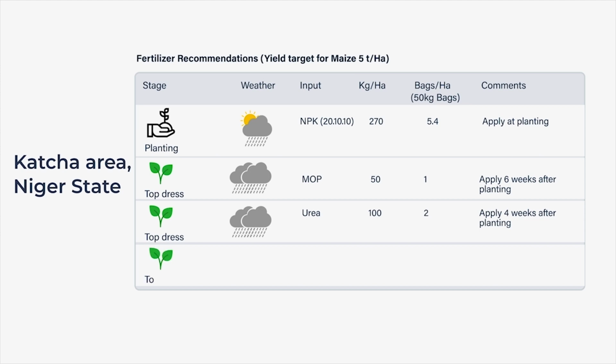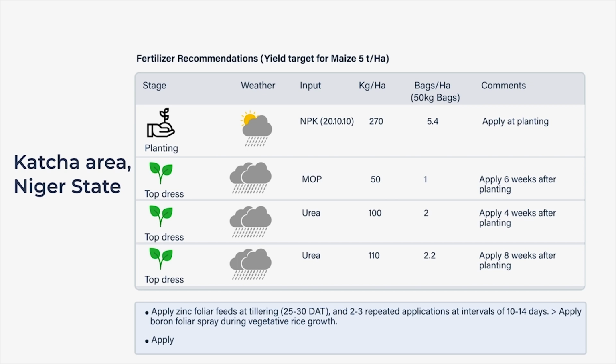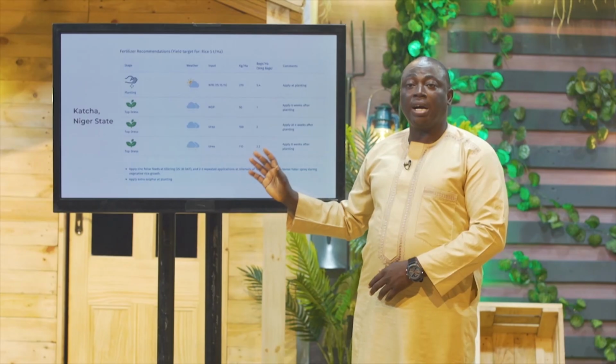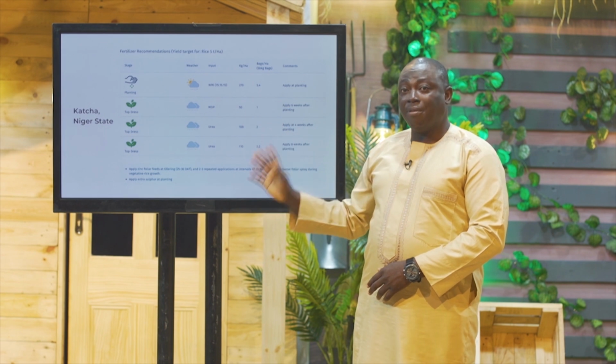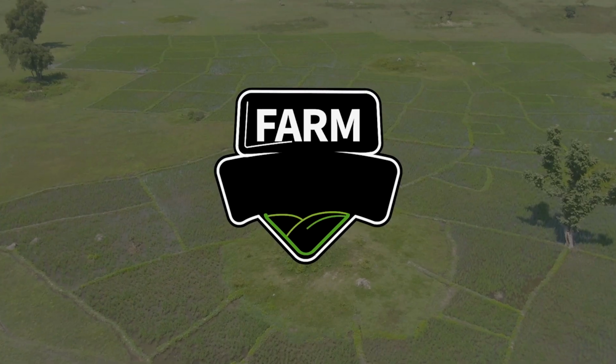And lastly, urea again at the rate of 110 kg per hectare, which is equivalent of 2.2 bags for our farmers to apply at 8 weeks after planting. If our farmers are able to do this, they will be able to get a bumper harvest. Not only bumper harvest, but at the end of the day, they will also smile to the bank.